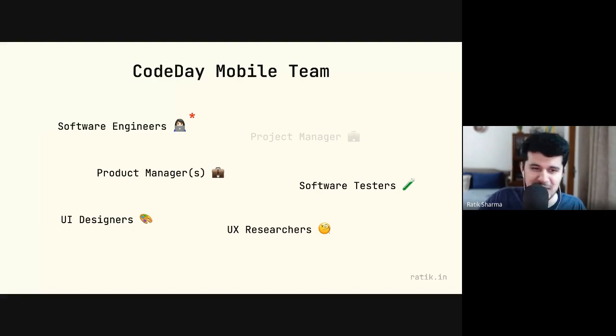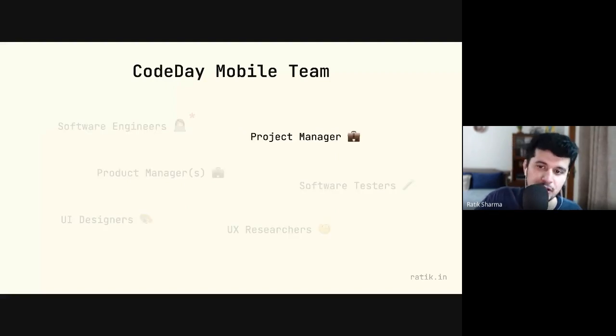So that's basically the role of these folks that you see on the screen. There's one role I didn't talk about, which is the project manager. This is a bit of a generalist role. It can depend from project to project, team to team. But the main idea behind a project manager is they look after the overall health of the project.